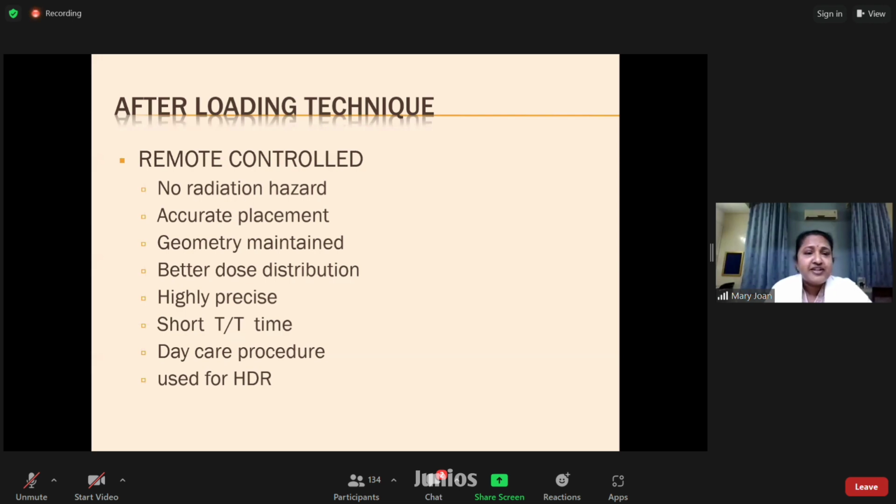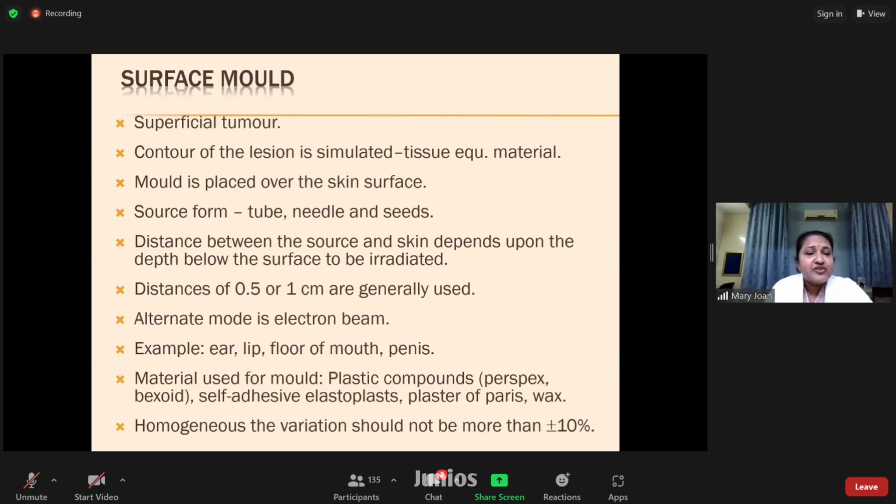And surface mold techniques. Surface molds are used for treatment of superficial tumors. Contour of the lesion is simulated using tissue equivalent material, and the mold is placed over the skin surface. The source can be in the form of tube, needles, or seeds. The distance between source and skin depends upon the depth below the surface to be irradiated. So the distances of 0.5.